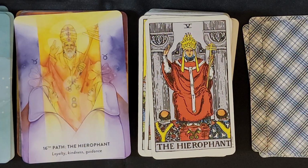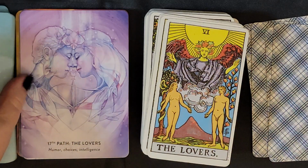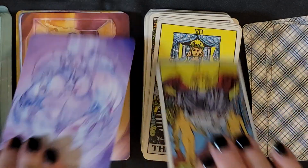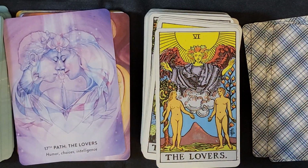Okay, so the 16th path is the Hierophant, which is loyalty, kindness, and guidance. The 17th path is the Lovers: humor, choices, and intelligence. I really do like the Major Arcana definitions she's got here. There are some different ones that I might add to my own repertoire of keywords.